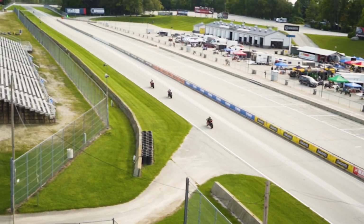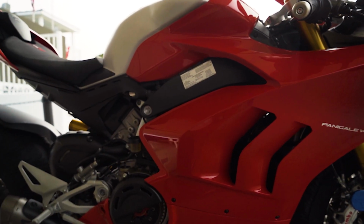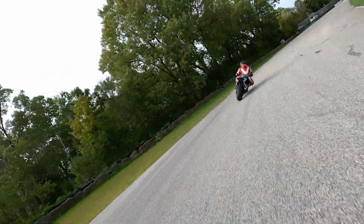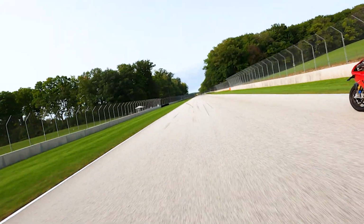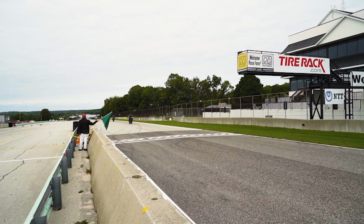After a wonderful lunch break and a chat from a couple professional riders, I took the V4R out on the track. It was everything the V2 was and more. I could brake later, accelerate faster. I actually saw 160 miles an hour on the front straight at Road America on a motorcycle.